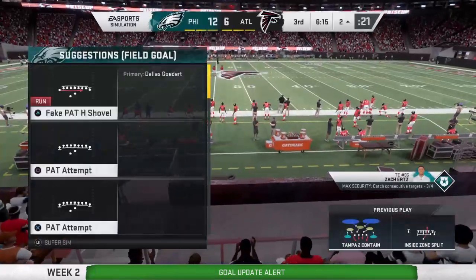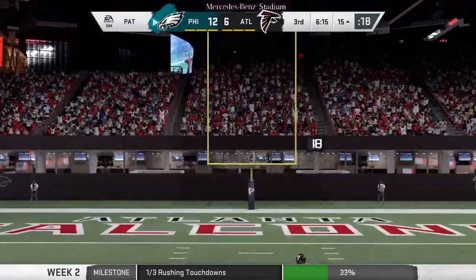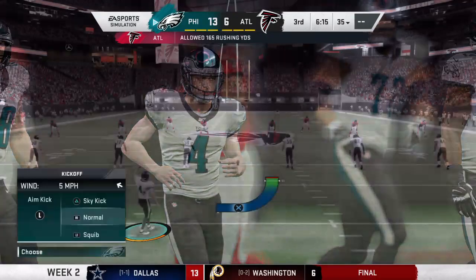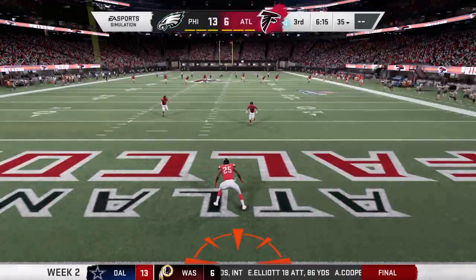So far, so good for him. On for the extra point, Jake Elliott. And it's up and good to extend the lead to 13-6. Next to score, Eagles 13, Falcons 6. Now after the touchdown, here's Elliott on to kick it away.